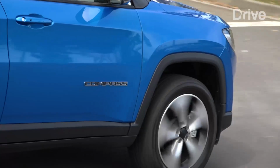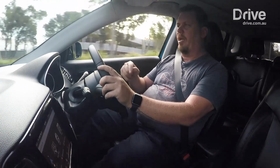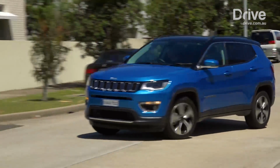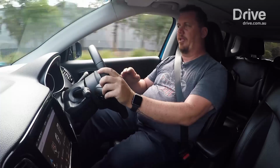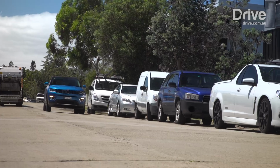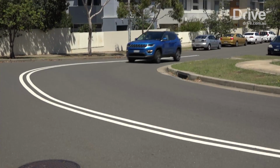Because of the broad spread ratios and its lack of low-end torque, the engine has to work that gearbox a lot harder too, and you find it hunting for gears more often. You tip into the throttle and it will immediately kick down a couple of gears. You let off the throttle and it will go up a couple of gears. And that constant fluctuation just means it feels a lot busier on the road.